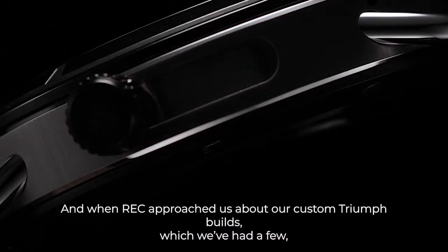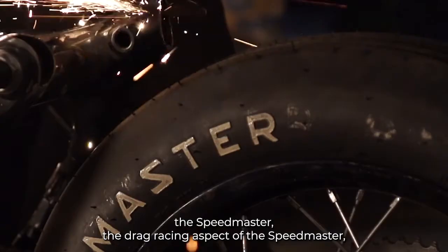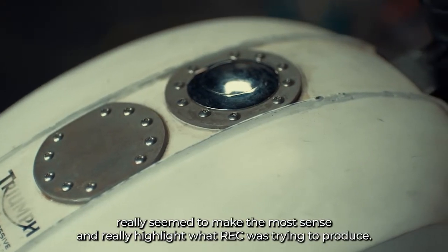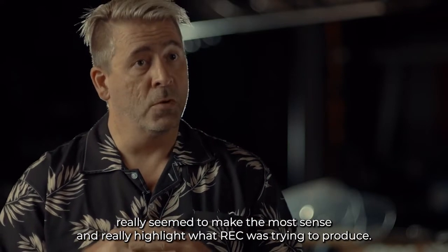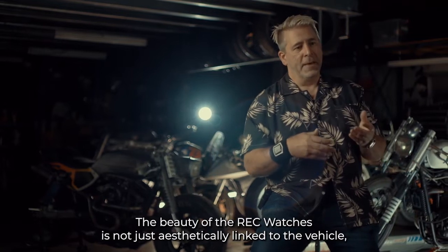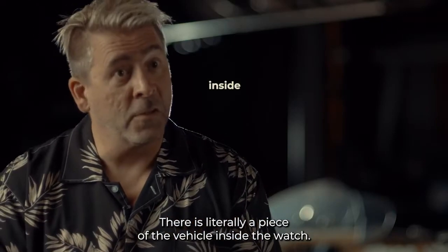And when Rec approached us about our custom Triumph builds, of which we've had a few, the Speedmaster, the drag racing aspect of the Speedmaster really seemed to make the most sense and really highlight what Rec was trying to produce. The beauty of the Rec watches is not just aesthetically linked to the vehicle, it doesn't just resemble the vehicle. There's literally a piece of the vehicle inside the watch.